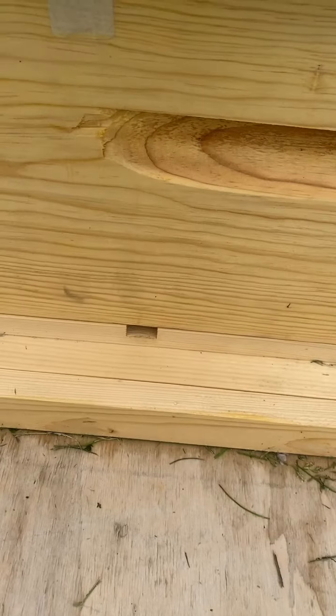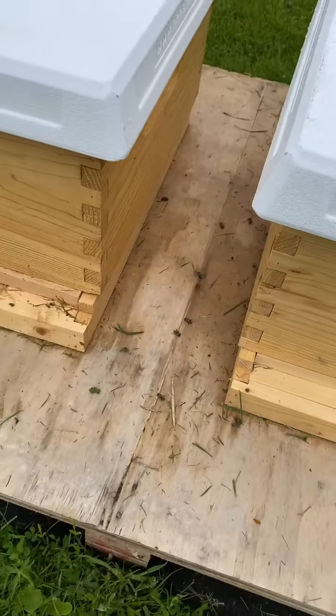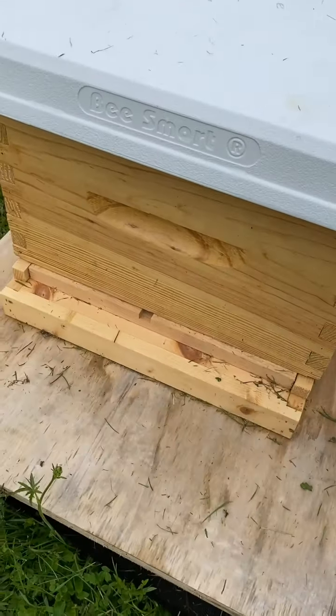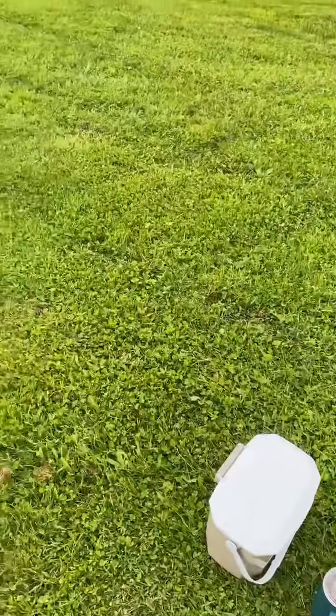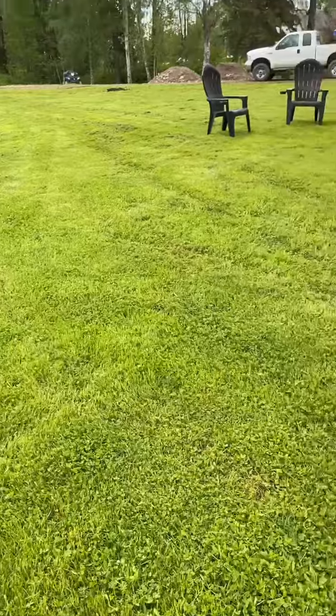And there's the little hole that they can get in and out of. I know what's the matter with that one. Got it tipped the wrong way. All right.